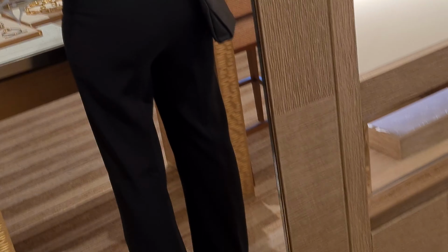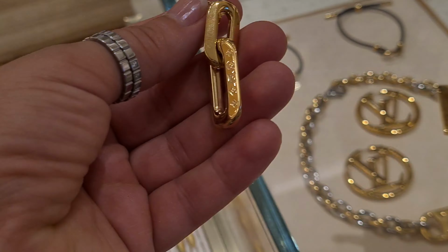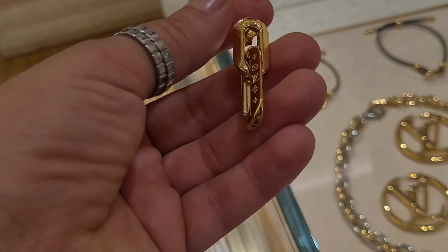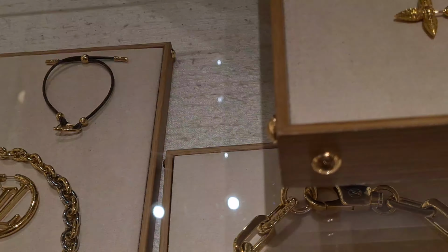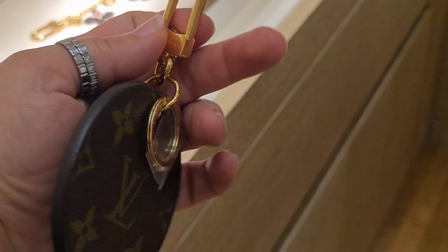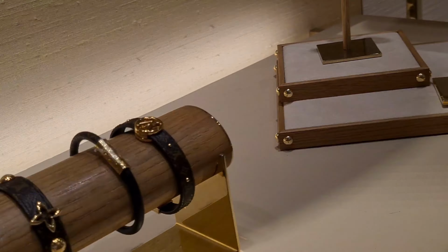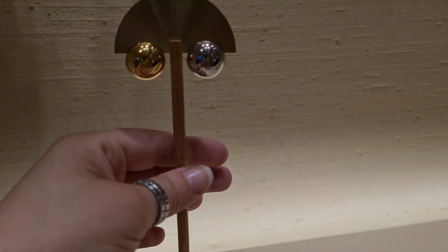And these gold ones are beautiful. I love these. That's a new one. I love these ones. This is sort of, I like chunky statement earrings. I'd like to inquire about the price of those too. Oh, this is beautiful. So cute. These are gorgeous. Love these.